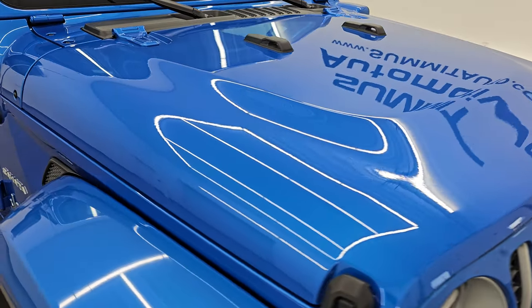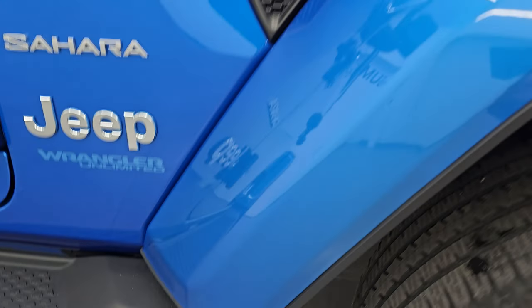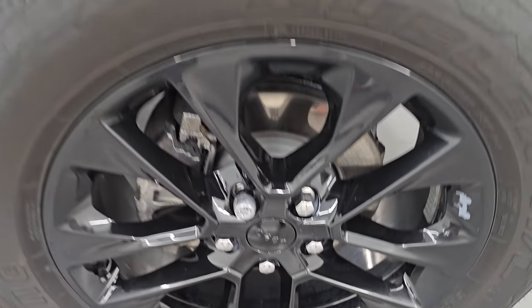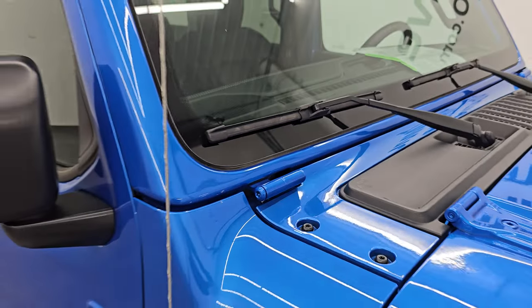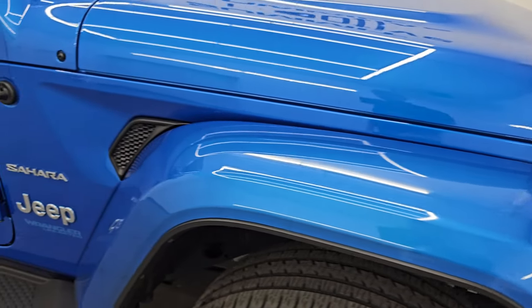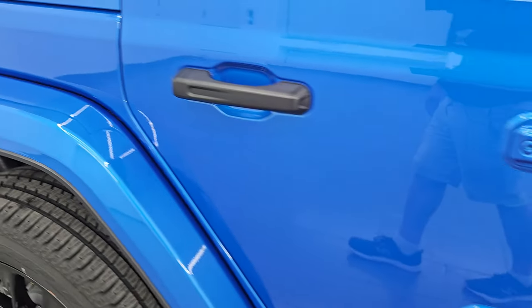The hood is in excellent condition, no dents or dings on there, and the passenger side front fender is absolutely perfect as well. Passenger side front wheel, no major scuffs or scrapes on there. And Hydro Blue Pearlcoat, it's got a lot of metal flake in it. One of my favorite colors, like I said, on the Wranglers. And you get the Jeep climbing up the windshield there. Windshield's in nice shape. And as you go down this side of this 2021 Jeep Wrangler, take note of how clean the body is, how reflective and mirror-like that paint is.